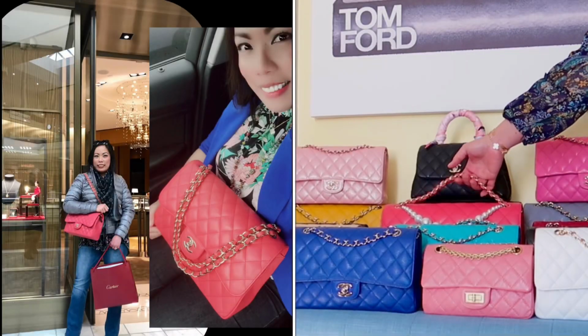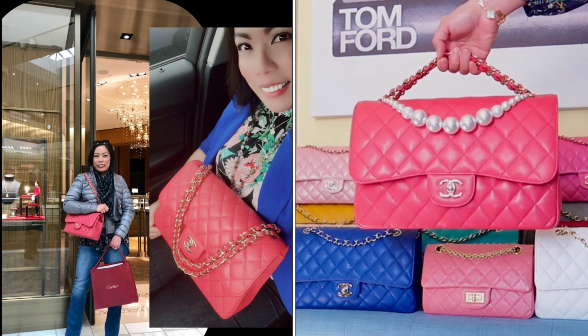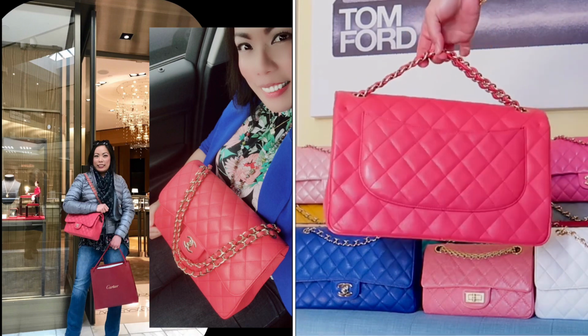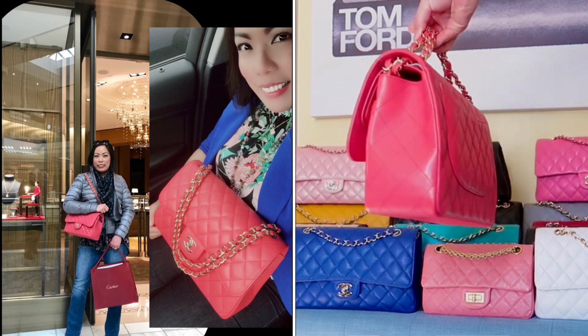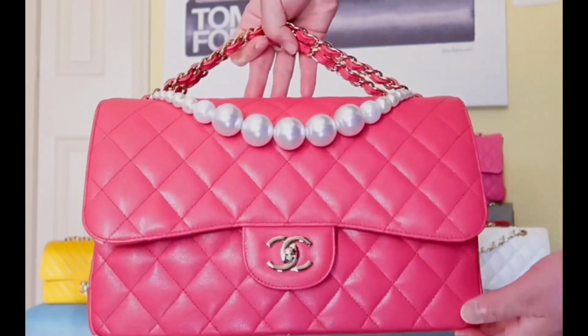This Jumbo Classic Double Flap in dark pink caviar leather with light gold hardware is also from the 17C collection, like my turquoise medium classic flap. They call this dark pink, but it's more of a coral shade. Don't you agree?